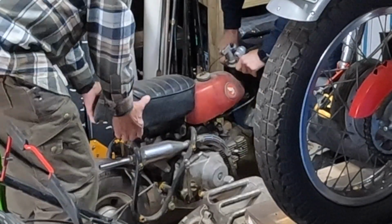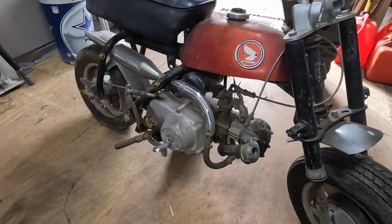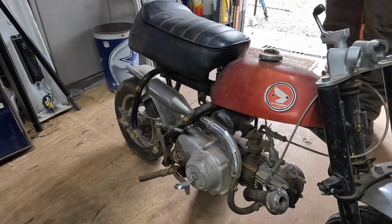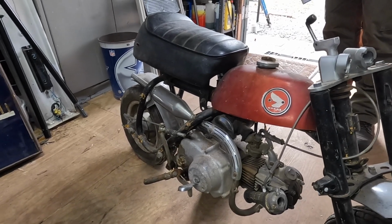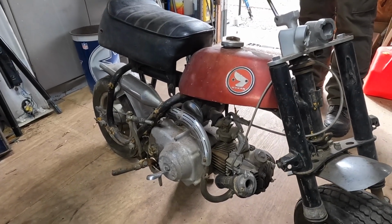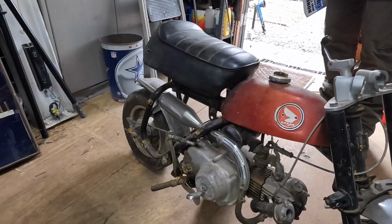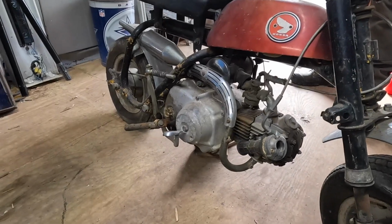Roll this sucker back out a little. So here it is. 1968 or '69? '68, '69, we'll figure it out. Honda Z50 mini trail. And you saw we pulled the handlebars and all that stuff over there. Everything looks to be in good shape.